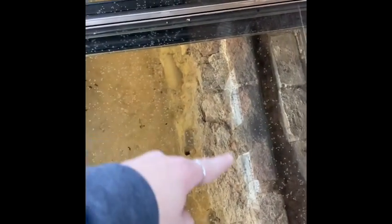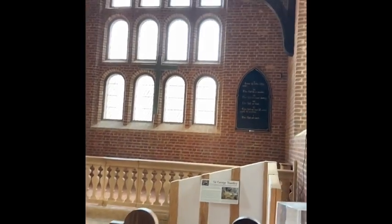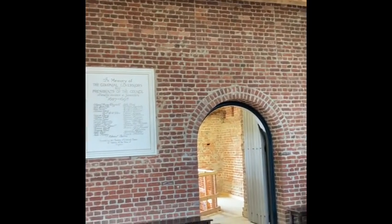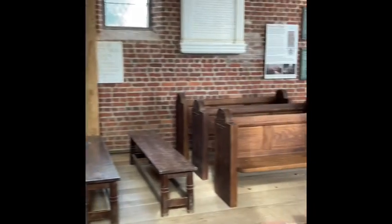Okay, here's some glass windows you can stand on. Oh, it always makes me so nervous. I don't know why. But that shows like the original foundation. Here's the present day wall, but the original foundation. We've got our church pews. So think about what they may have used this building for. So not just for worshiping God, for all sorts of other stuff. Okay, you've got your benches in here.